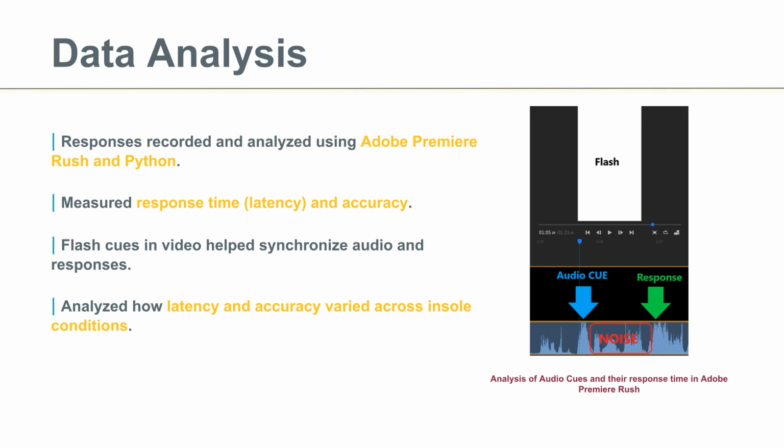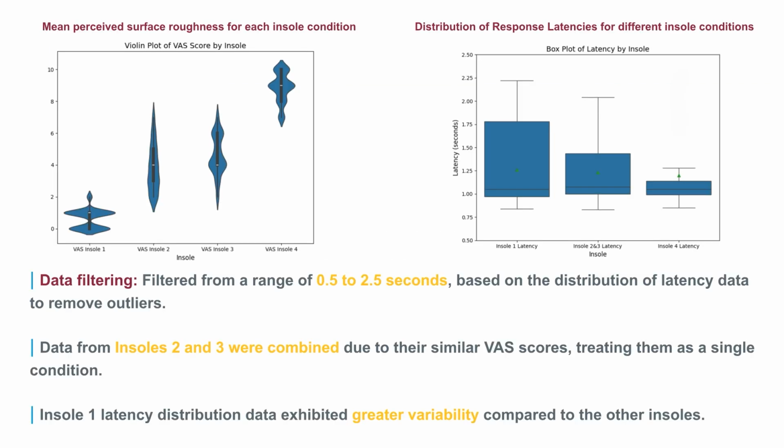This comprehensive analysis allowed us to see how both latency and accuracy varied across the different insole conditions, giving us a detailed understanding of how the different textures might affect cognitive performance. Results. We started by filtering our latency data, focusing on the 0.5 to 2.5 seconds range. This helped us remove outliers and get a clearer picture of the core data.